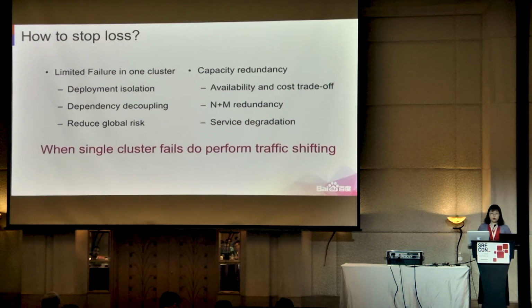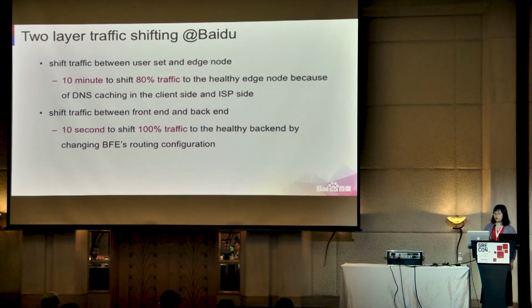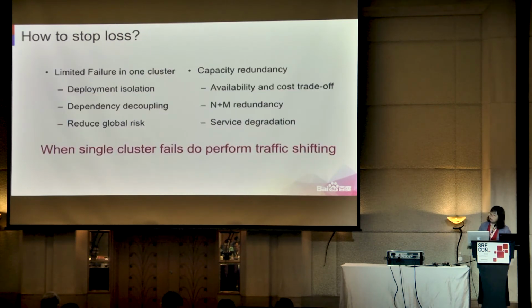Since failures are unavoidable, we need to find a way to minimize the loss. And our approach is traffic shifting, and our experience confirms it's practical and effective. Traffic shifting has two basic requirements. First one, we should limit the failure into one cluster. And the second one, we should provide redundant resources to receive the shifted traffic.